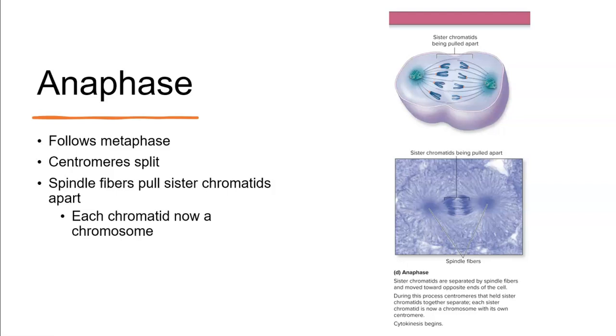It follows the metaphase. The centromeres split, and the spindle fibers pull the sister chromatids apart. Now, I think of this like fishing. So if you think of your centrosomes up here as being your fishing rod, then the spindle fibers are your fishing line. And when they attach to the chromosomes, you've caught a fish. Now, all of these catch a fish at once, so we start reeling it in on each side, and what does that do? It pulls those sister chromatids apart as we reel them in.